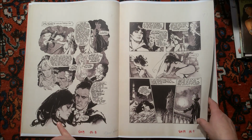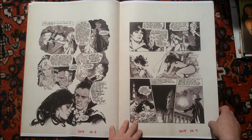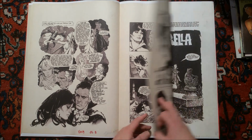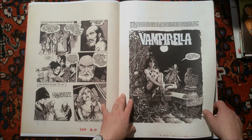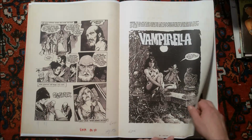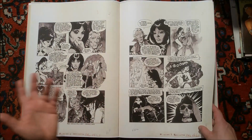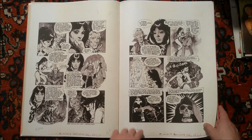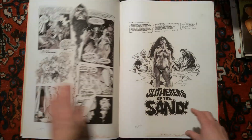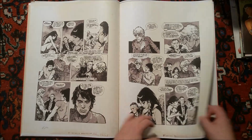But man, here, Vampirella and Dracula. What iconic pictures. I'm not a big fan, or no fan at all, actually, of the modern interpretations of Vampirella that Dynamite has put out in the last couple of years. I mean, there are some covers that look intriguing, but for me, this stuff here, that's the real Vampirella in the comics.